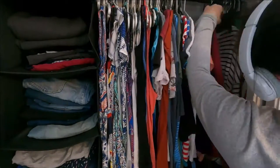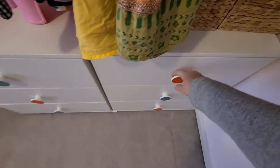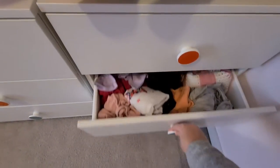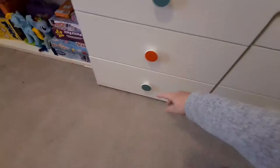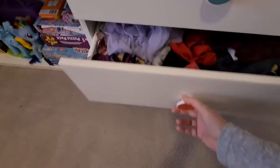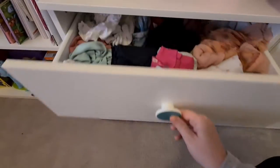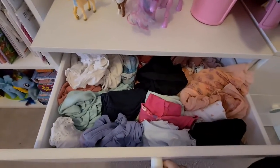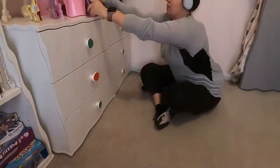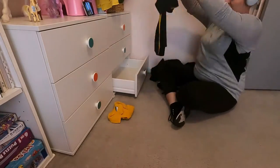So I'm also going to be retidying her drawers. As you can see, they're a bit messy at the moment. So I'm going to be retidying them using a folding method that is very similar to the KonMari method. If anyone missed that trend or has been putting off trying out the KonMari folding method for drawers, then you really, really need to try it. The space that just suddenly appears in your drawers is amazing.